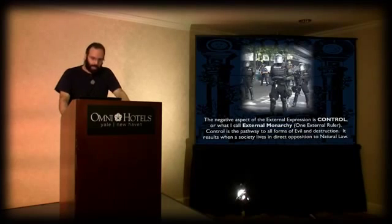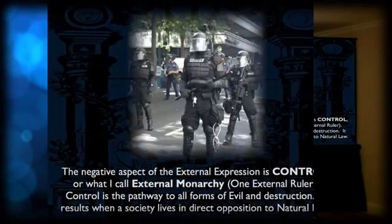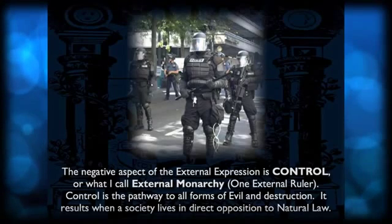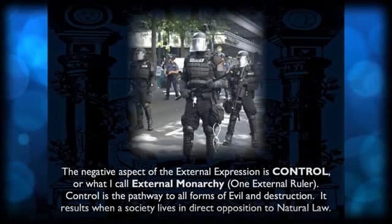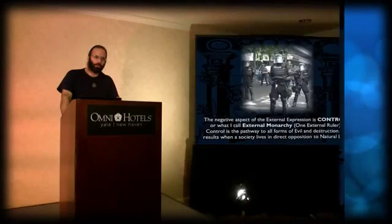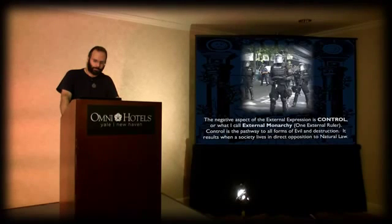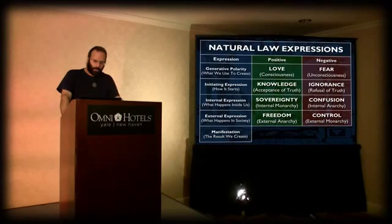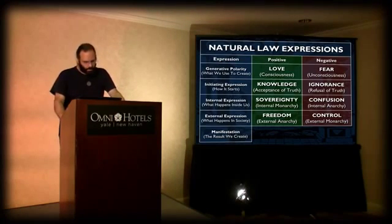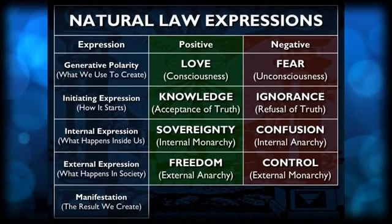The negative aspect of the external expression of natural law is control, what I call external monarchy, one external ruler, the concentration of illusory power in the hands of institutions like government. Control is the pathway to all forms of evil and destruction. It results when a society lives in direct opposition to natural law. The fifth and final expression of natural law, how it operates in our lives, is what I call the manifestation, or the result that we create.